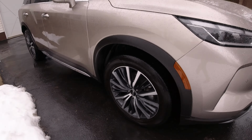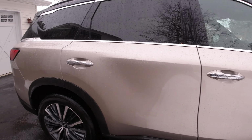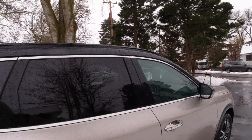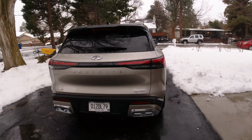Moving down the side, this one's fully loaded, so it comes in at about $65,000 and it rides on these 20-inch wheels. I like this exterior color. It's a silvery gold. There's a touch of rose gold. I mean, you really gotta look for it, but it's a pretty interesting color. I like it a lot. Like I said, contrast black roof. Even the A-pillar is black. That's a nice touch. That only comes on these fully loaded QX60s.